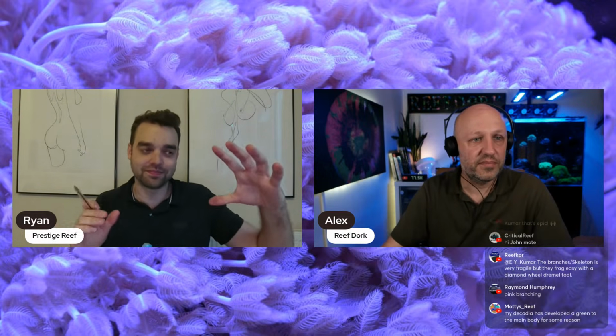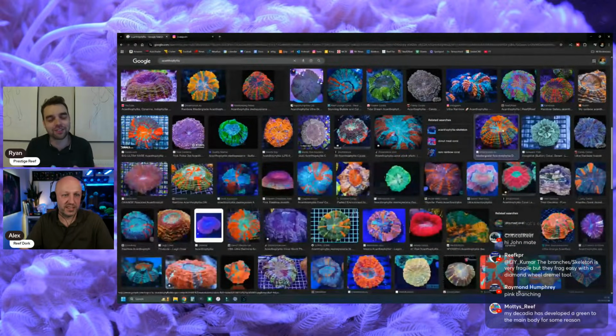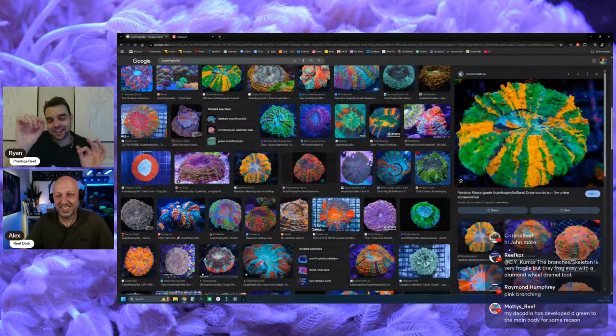You know how TMC give out little documents with their scullies, the certificate saying this is an aquaculture scully. Rich's Reef will have to give out a little document saying this is Rich's Reef Acanthophila. I've had it for like 10 years. Yeah. We won't even go into that. What else was on your list?